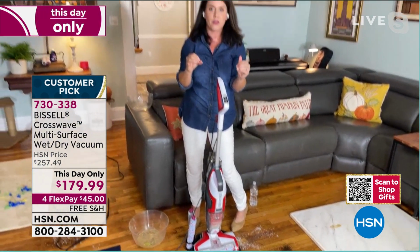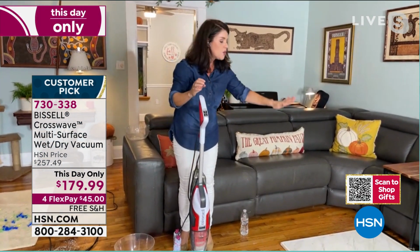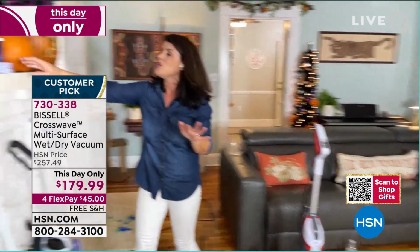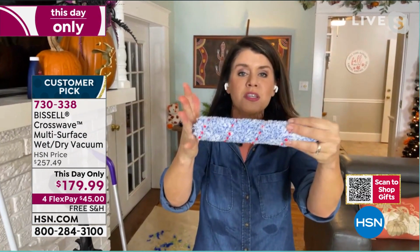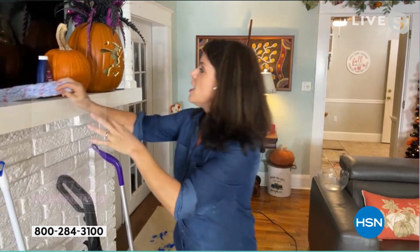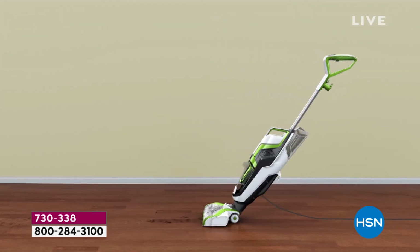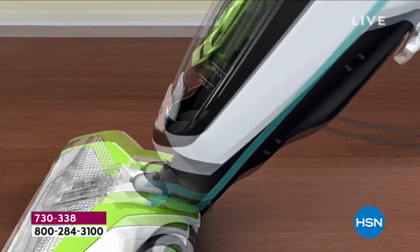The Crosswave cleans itself. It allows you to vacuum and scrub your hard floors, your carpets, your rugs and runners. And I want you to look right here. You are getting the luscious multi-surface, multi-purpose brush rolls, safe on any floor. You are getting your multi-surface, multi-purpose solution. A little goes a long way. You're scrubbing and vacuuming, and you're also getting that wet dry filter.